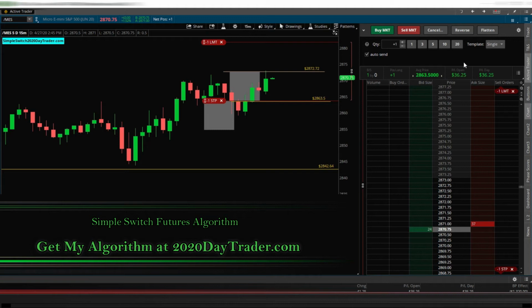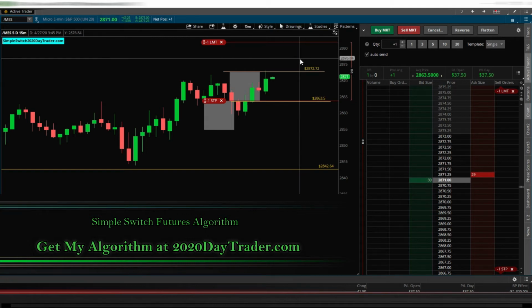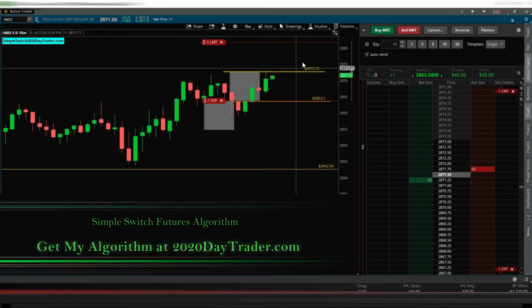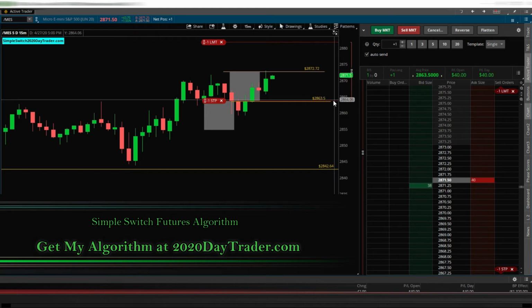I may flatten this if it just starts to pull back and take the $36. Got a little bit greedy and I might have given up an extra 10 bucks, but I think this is going to break out to higher highs here. And we kind of broke the high of day right there, so I believe this is going to continue for a little while. Decent volume above average coming in on it. It wasn't crazy volume, so I believe there's still buyers left to get in.